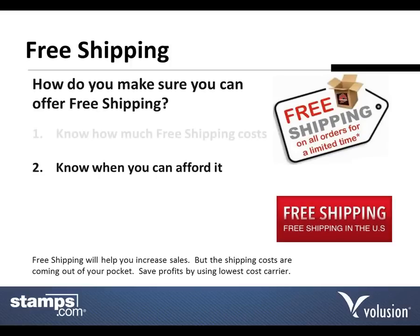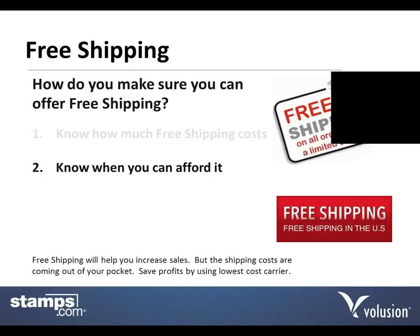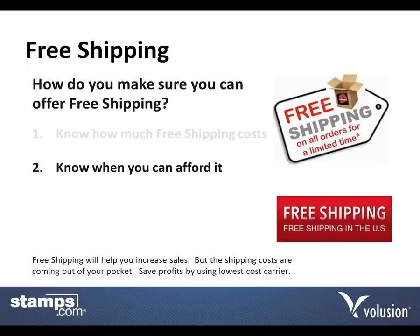Number 2, know when you can afford it. Now, this goes back into me harping on doing this math, okay? Now, one thing that you might consider is a certain threshold, and this has really become popular among a lot of online retailers, and I think it's a good happy medium between customer expectations and retailer actualities.